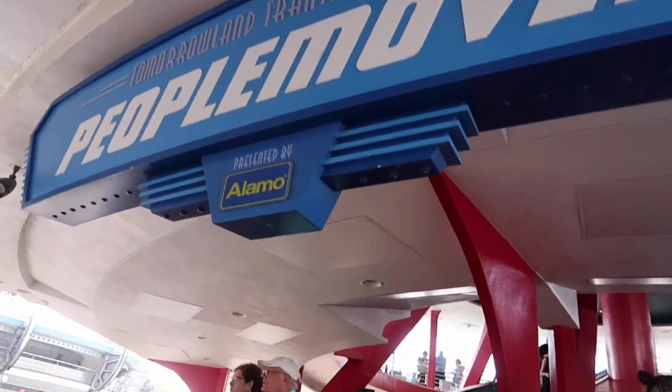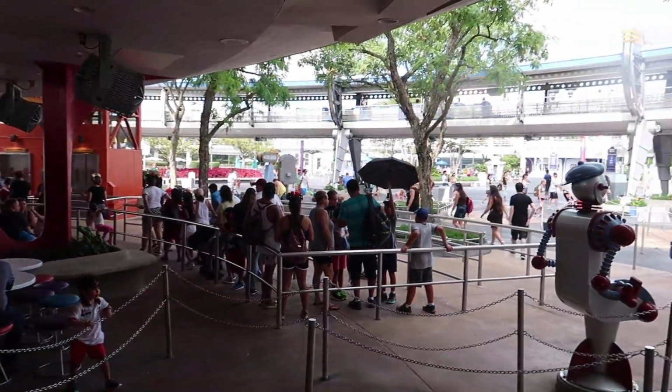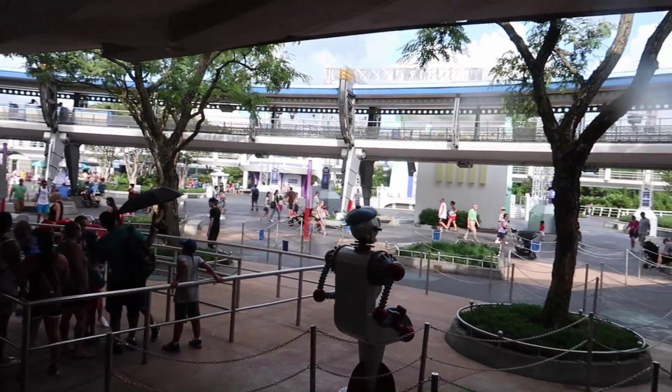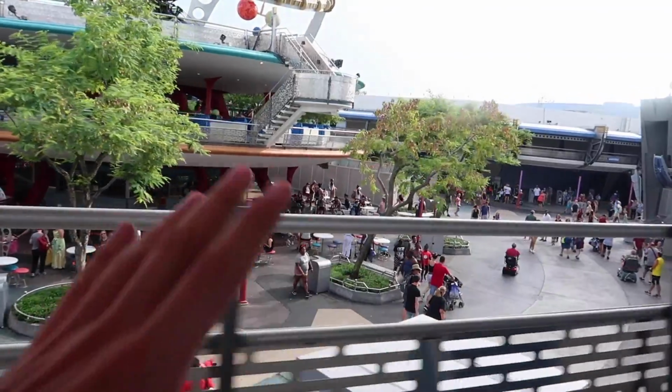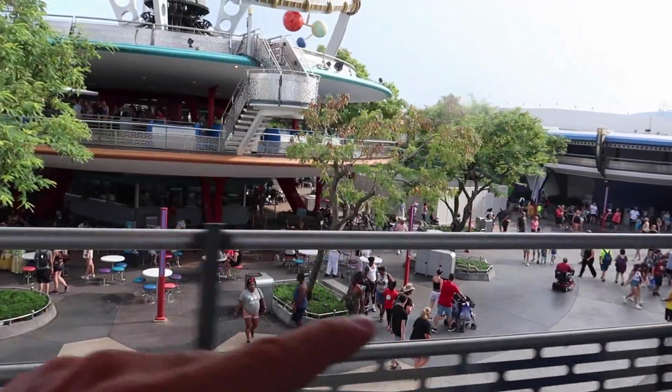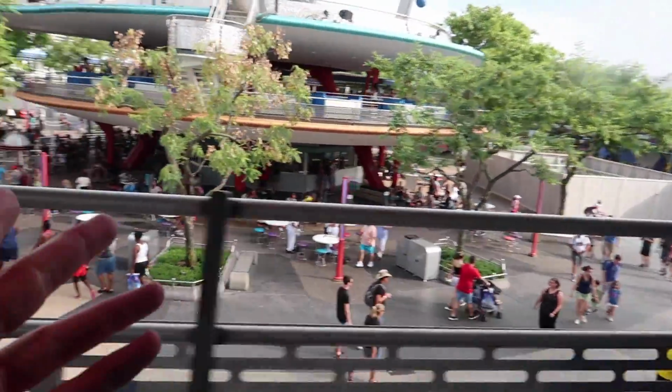All right, well, it definitely started to rain, but this is the Tomorrowland Transit Authority People Mover. People have got their umbrellas out. It's still really sunny, but the rain is definitely coming down now. Everybody's trying to get in line for something. It's not really raining that hard, but you can kind of see it's clearing out at least a little bit down there. It wasn't really even that busy today.